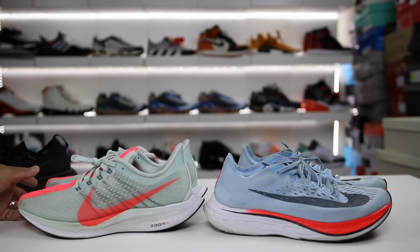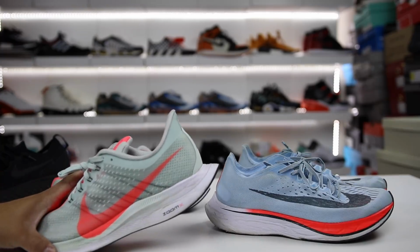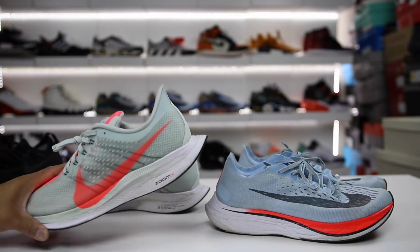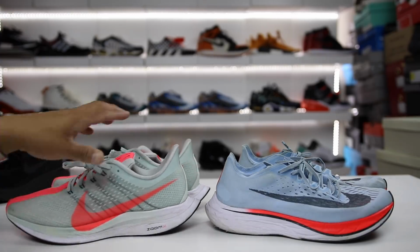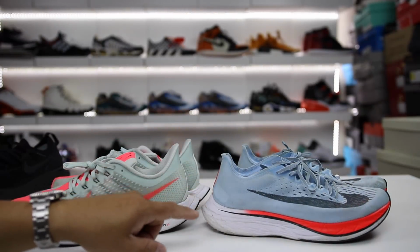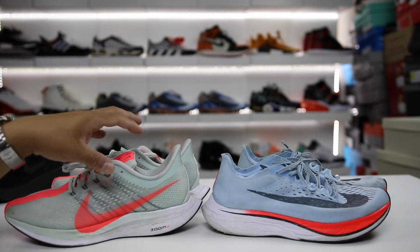But all in all, between these two, I would say the cushioning is excellent on both of the shoes. The Pegasus Turbo is definitely a step above a regular Epic React or something like this. It's definitely more noticeable with the comfort and cushioning in this shoe than any other shoe on the market, except for the 4%. I think the cushioning in the 4% is probably the best match with the responsiveness of the carbon fiber plate. But the overall upper structure, I love the Pegasus Turbo much, much better.